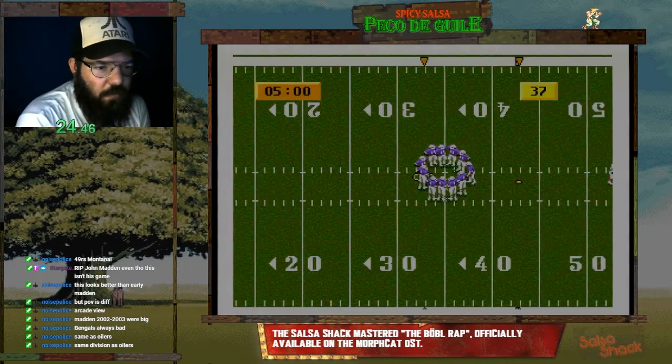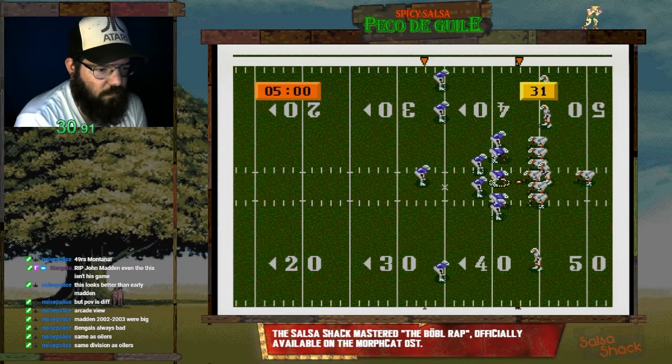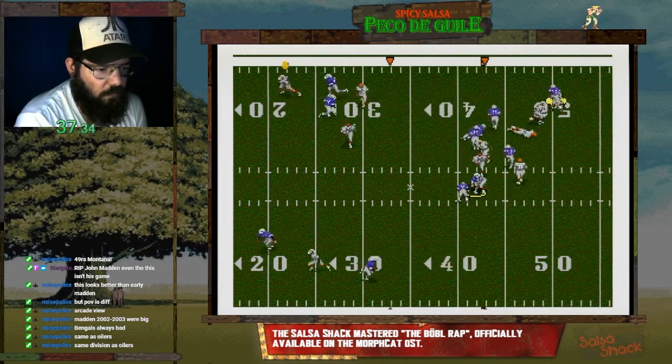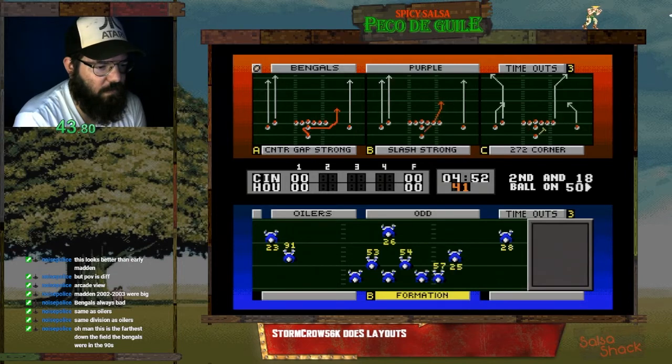Can't go wrong with good old Houston. Cincinnati lined up on the 43. Cincinnati ready to go. Houston sets up in the 3-4. He's going to pass. Gets the block. Look out. Tackled immediately. That brings up 2nd down. Tackled immediately at the 50.